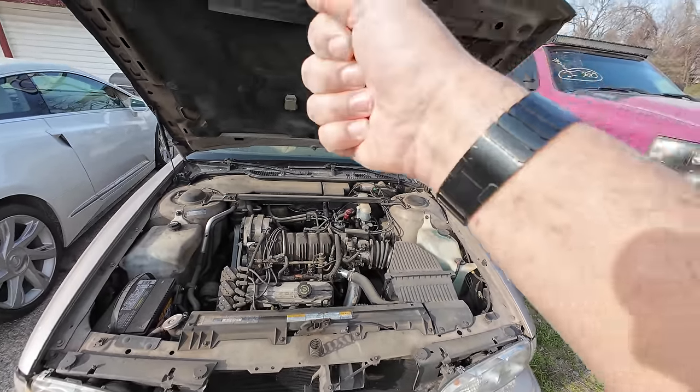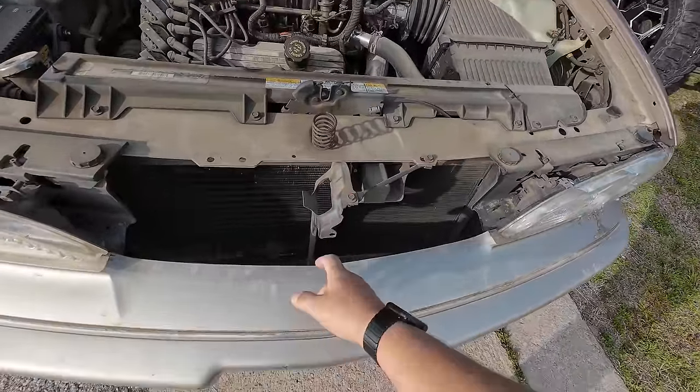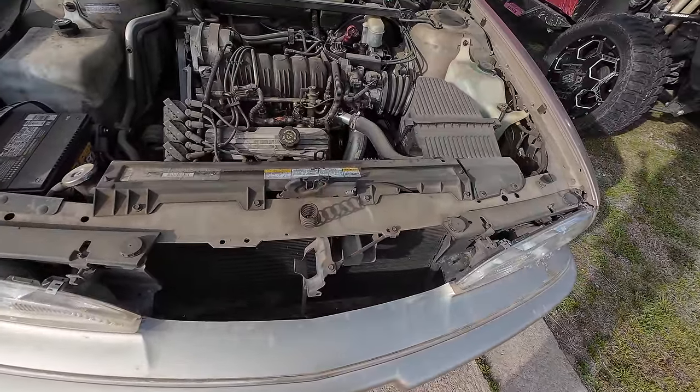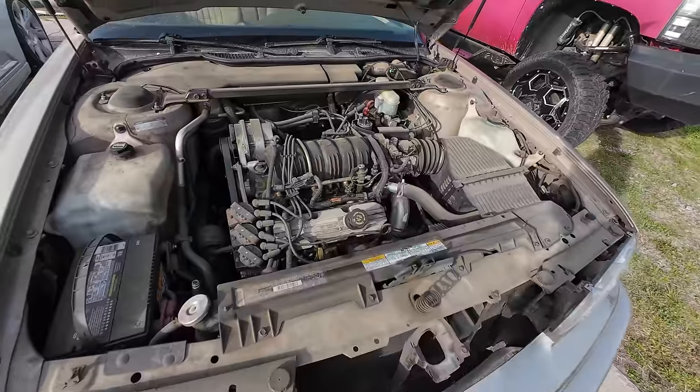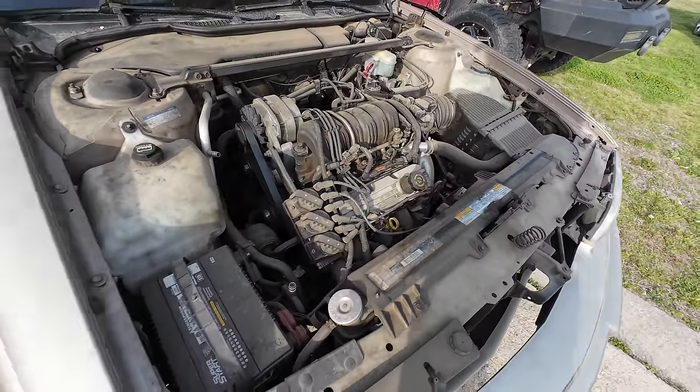I just had to kind of take my fist and tap on the hood a little bit, and I put that piece right here on the bumper to really put pressure on this hood latch here, and it came right open. It popped open just fine. So what I'm looking for is any damage, anything crazy under here.